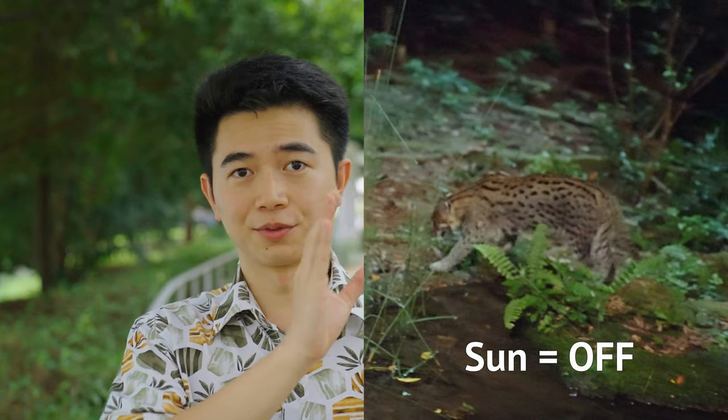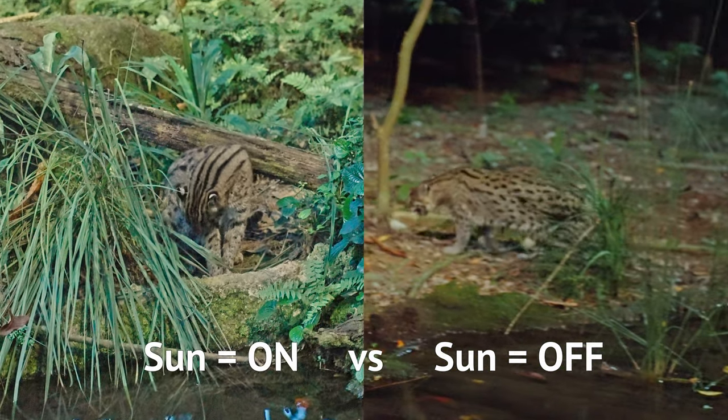We're starting with the walk first because we want to utilize the remaining sunlight to help us spot the animals before it gets too dark. Just compare this view and this view. Which one is easier for you to see things? And here are the stars of the fishing cat trail.